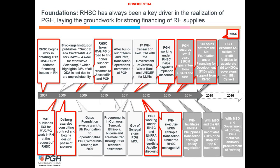PGH was developed by the UN Foundation with support from the Gates Foundation to address the issue of timing lags of donor disbursements. As you know, once a donor makes a pledge to a sovereign or an NGO, it can take up to 12 months or longer for those funds to actually be dispersed. So in the interim period, the grant recipient is waiting and not able to move ahead with procuring the health commodities that's the purpose of the grant, which can often lead to stockouts and other inefficiencies and problems.